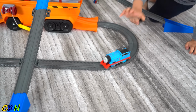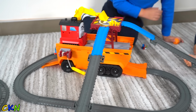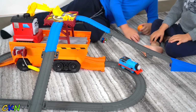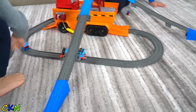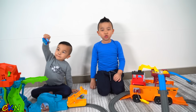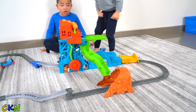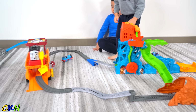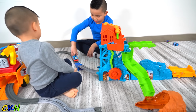Thomas! Oh yeah, put Thomas on there, Kyson. Go. Oh, how cool. Me too. I want to go out. Hello, Thomas. Let's connect it to make a super long track. Whoa, look how long it is. Let's check it out. All right. Let's see if Thomas can go all the way.